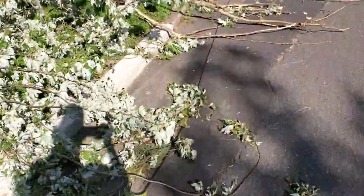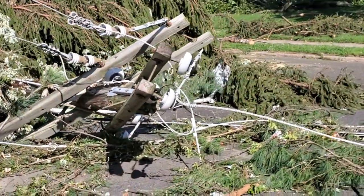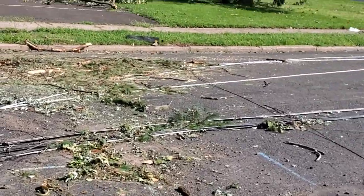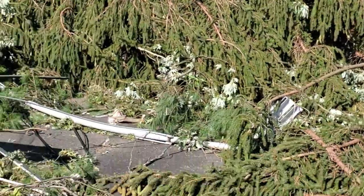So right here, you see right in there, used to be a telephone pole, snapped in half. Every power line is on the ground like this, everywhere. And you can barely get through any parts of the neighborhood because they have just a car space carved in here and there to get in and out. Anyway, that's what I'm gonna be dealing with for weeks to months on end.